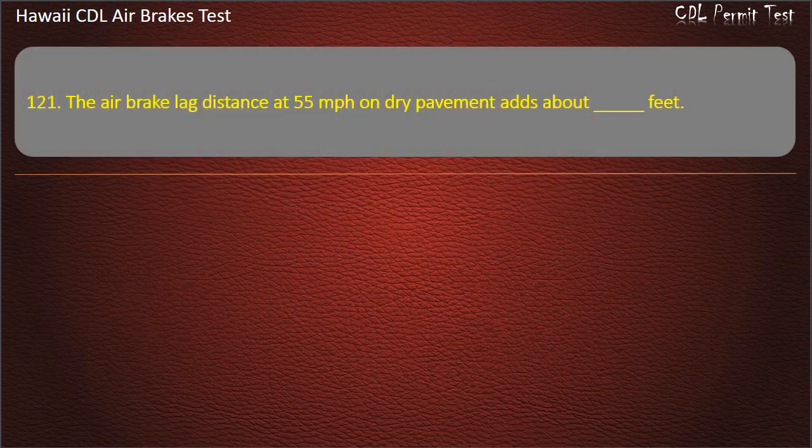Question 121. The air brake lag distance at 55 miles per hour on dry pavement adds about blank feet. 32 feet. 45 feet. 65 feet. Answer. 32 feet.